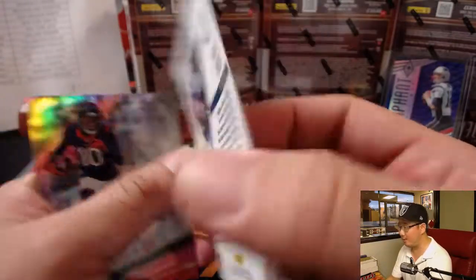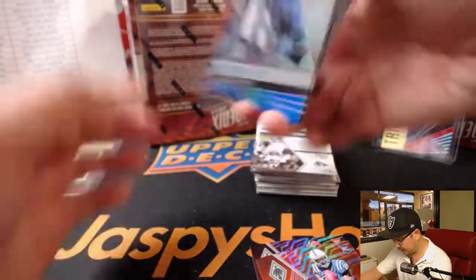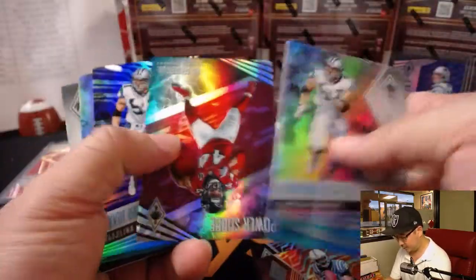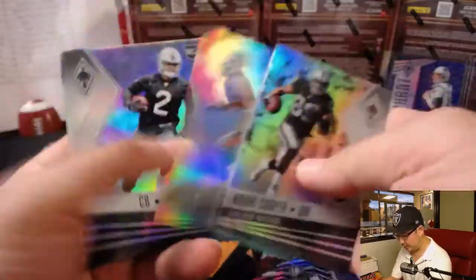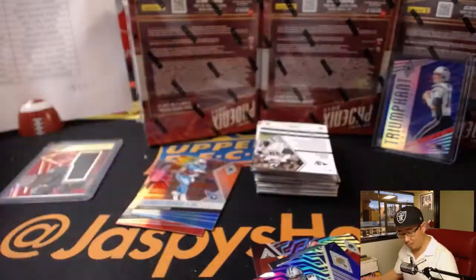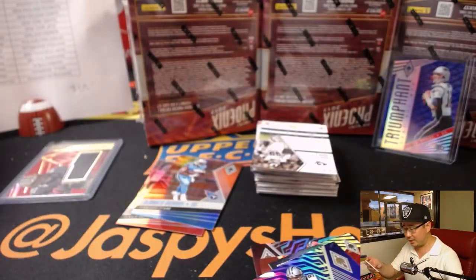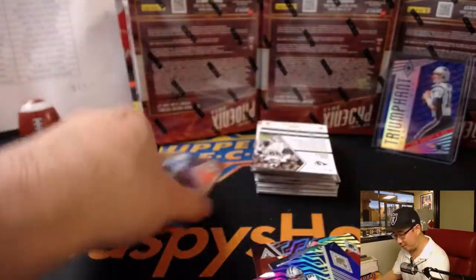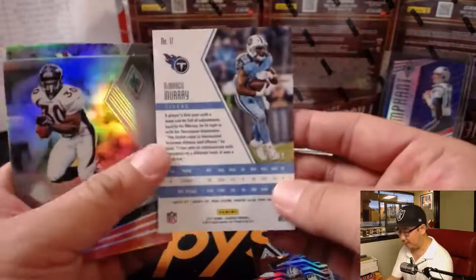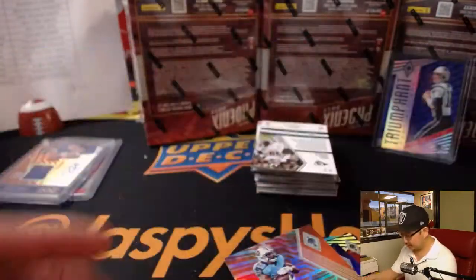Two out of 79 on that one. There's Return of the Mac, Marlon Mac out of 99. Power Surge, Vic Beasley. Kevin Green, and Jersey Auto, Davis Webb. At what point do the Giants say the season is over? Let's start to play, I don't know, Davis Webb and see what they have. 70 out of 150. When do they do that? DeMarco Murray. We'll see him tonight out of 99.